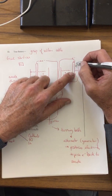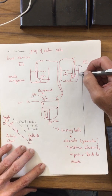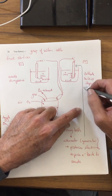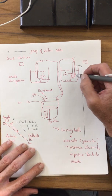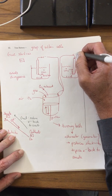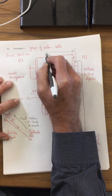So we're going to take this electron, and what's going to happen is these deposits that were previously formed are going to begin to break down. Okay, so we're going to then break down the deposits. Previously the deposits were being built up, but now these deposits are going to get broken down. And from this, we're going to get the electron that's going to get passed back over here.